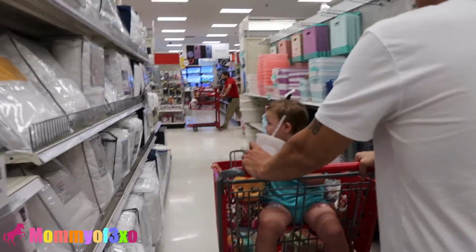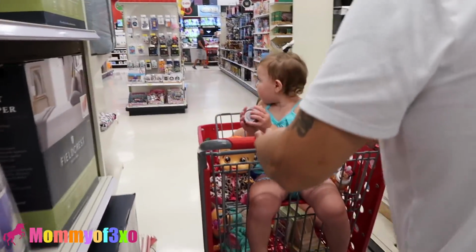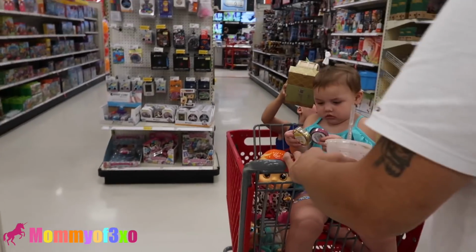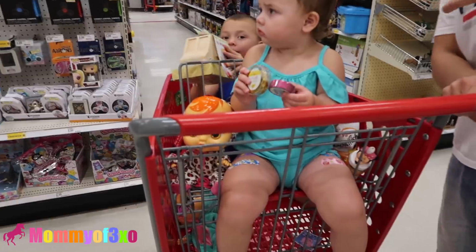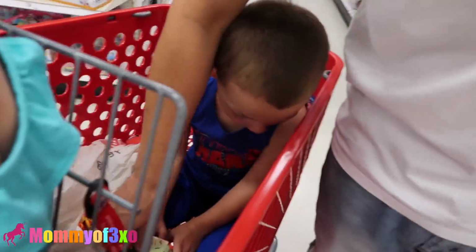In case you guys didn't realize, Bernie gets very overwhelmed in stores and he has to show the camera or me or Daddy everything. So if you hear him in the back, see? He's like, look what I found. Where you got that from? Where did he get it? A little ice cream truck off the shelf or something. Is that what it is? Yeah. You show mommy. Let me see.